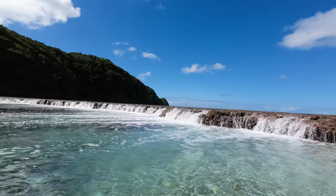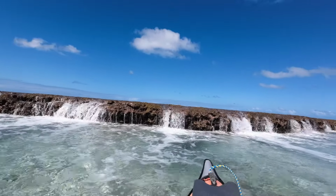It's rare for Steve to bring a camera, but this time he did, so let's enjoy the waterfall from his perspective.